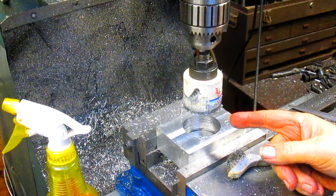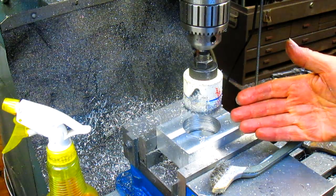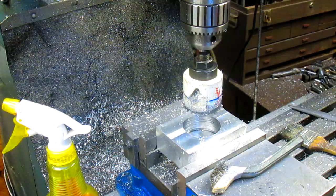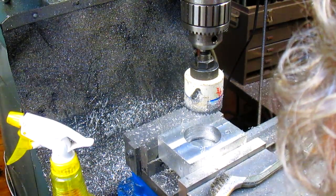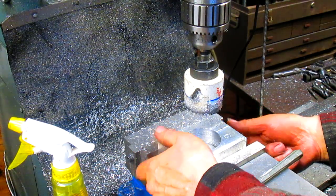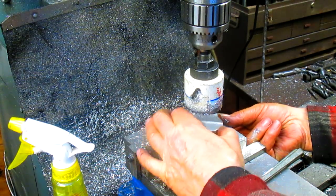Okay, well, that took a bit. I don't think I'll ever do that again. It cut fine. It's just that there was no place for the chips to go. So, you know, it just bogged down. We do have a reasonable hole here. And a plug that's got to come out. Hopefully I can get it out. Yep, there it is.